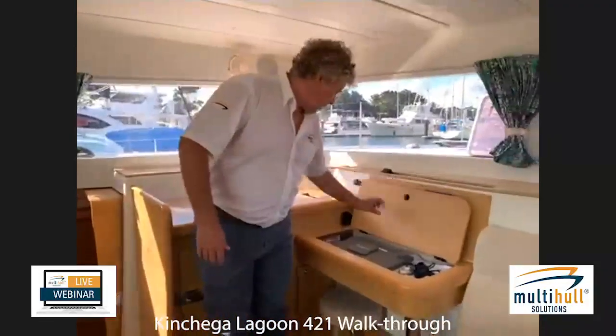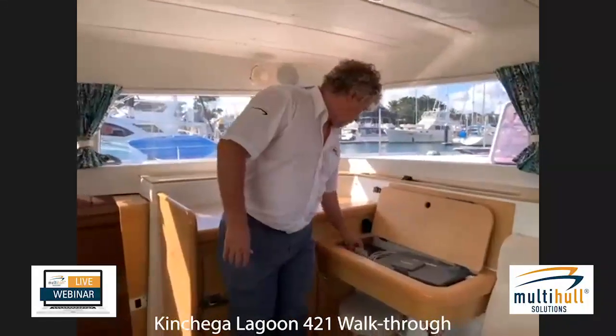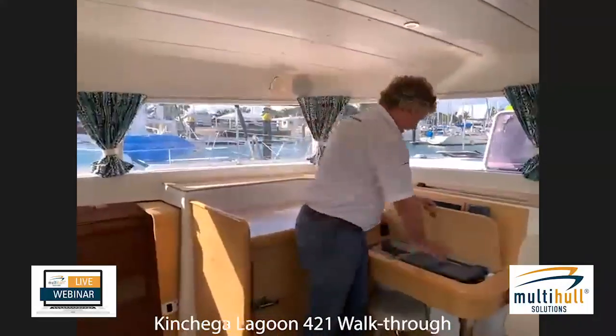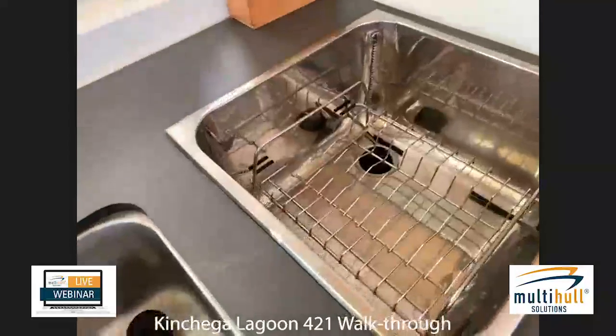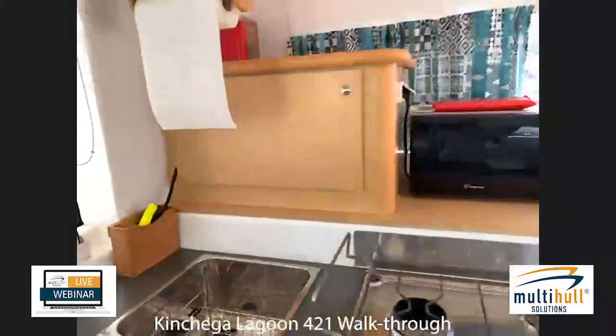I've been told that the extra sink is actually a dish draining sink, so that after you've washed up, you can put your dishes in there to let things dry without them shifting around. All right. Well, that gives you an insight into my habits with cleaning dishes.